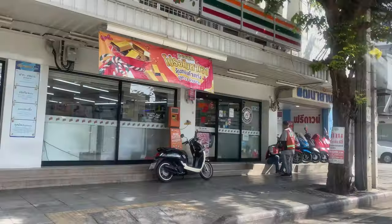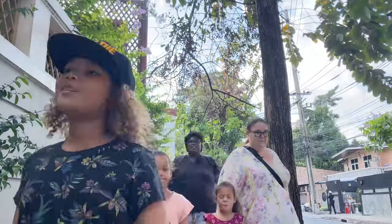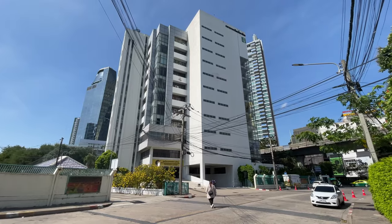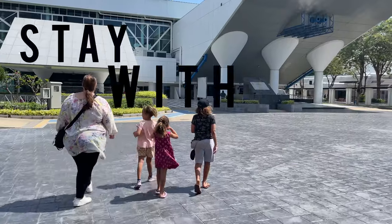Are you looking for a fun-filled, educational, budget-friendly day out in Bangkok with air conditioning? Look no further than the Science Center for Education. Just a few minutes walk from Ekamai Station, this museum is packed with activities. Stay with us to see them all.